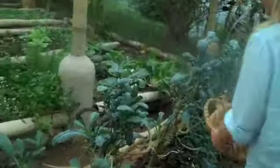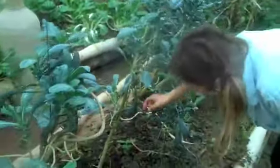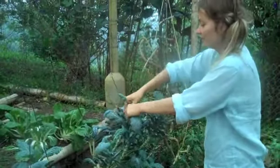Here is dinosaur kale. It's so cool. It grows from the root here. It's quite alien looking. Yeah, and it keeps growing out the top like this, so it doesn't matter how much we seem to pick, it just seems to keep producing.